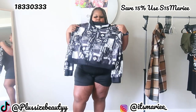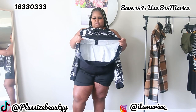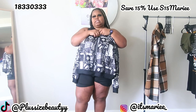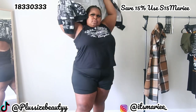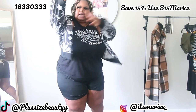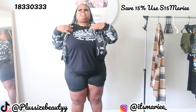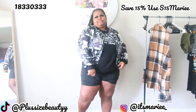Feels a little thin though. Like, it's really, really, really thin, which will work in my favor because, again, I can wear it now when it starts to get a little chilly and still be okay. But when it gets cold, I'm definitely gonna have to layer with it. But it's nothing that a turtleneck can't fix. It is cute though, it fits.